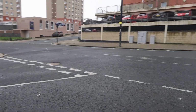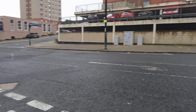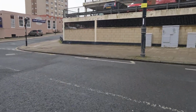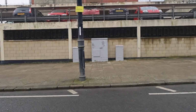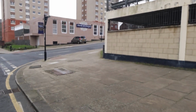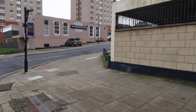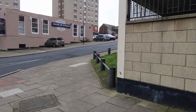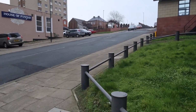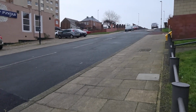I'll look up here because there's an old Masonic hall up here which I think is from the 1700s. There's not many of the old historic buildings left on the high street. Lots of them were demolished with the slum clearance in the 30s and 40s. I've never actually walked up this bit before myself.